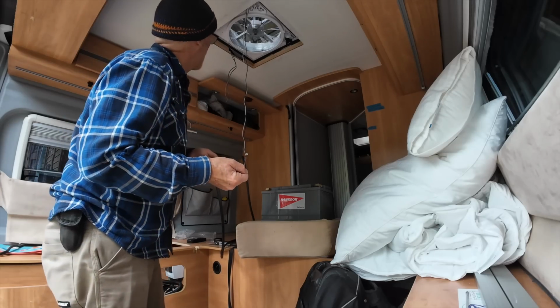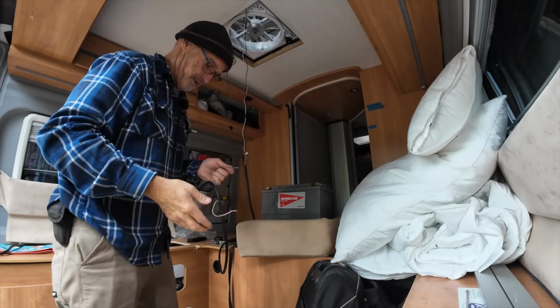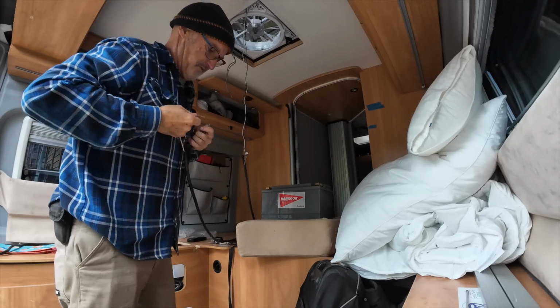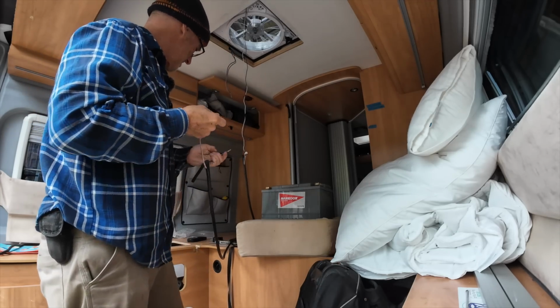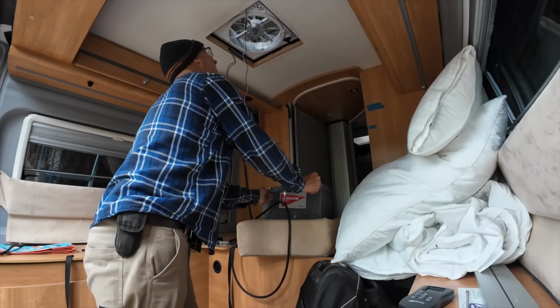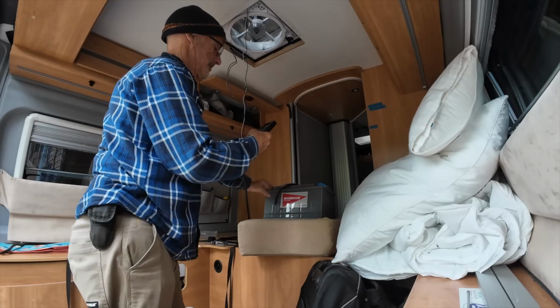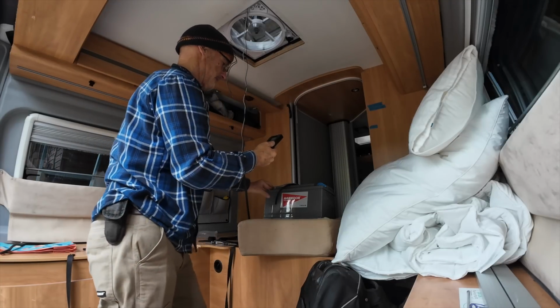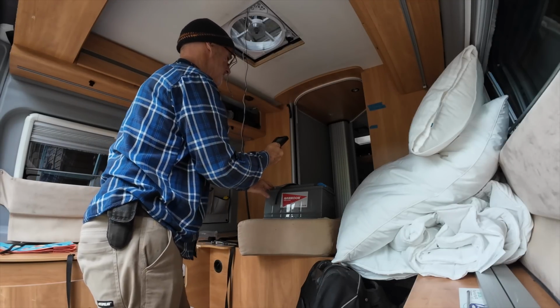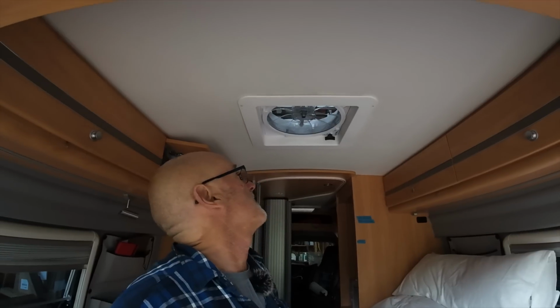Before we go ahead and wire everything up to the lines running through to the power station, I just want to do a dry test here, make sure the fan's working. Positive, and negative. Awesome, that's working. Oh yeah. Oh man, that makes a difference, just getting that circulation. And there we have it, folks. The Maxair fan fitted and wired, just ready for a battery.